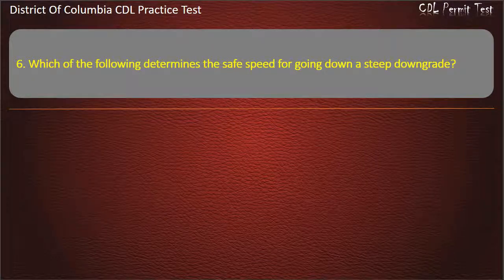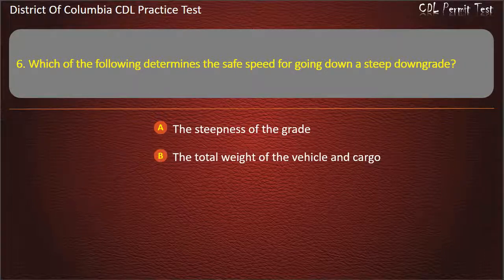Question 6. Which of the following determines the safe speed for going down a steep downgrade? The steepness of the grade, the total weight of the vehicle and cargo, the road conditions. All of the above. Answer. All of the above.